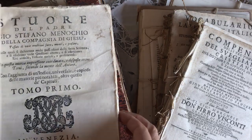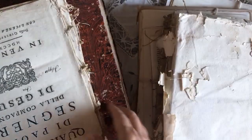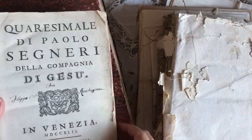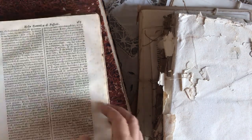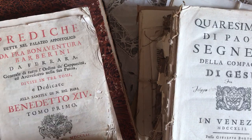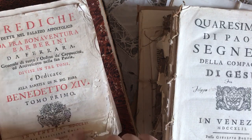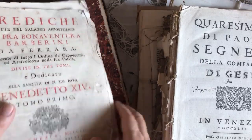1724. These are all sort of religious books, I think, except for the dictionary. This one is 1742. So that's that one. So there'll be pages from each of these. This one is 1752. I have hoarded some of them for a while, but I don't see the point in hoarding.